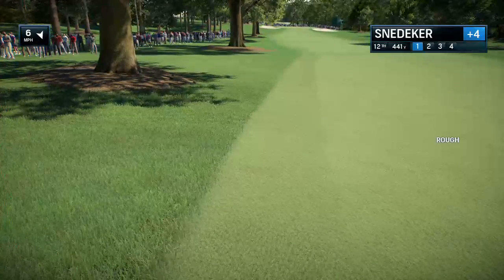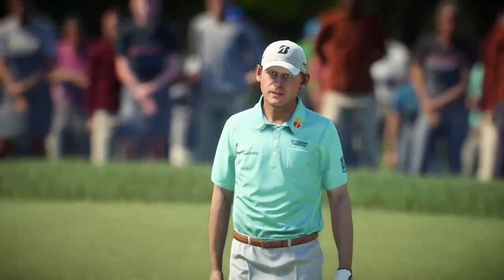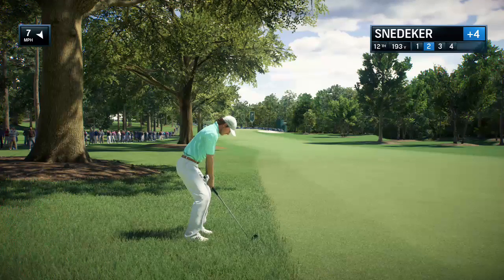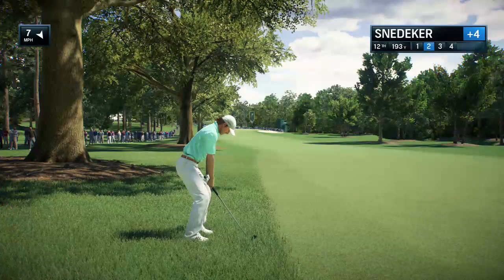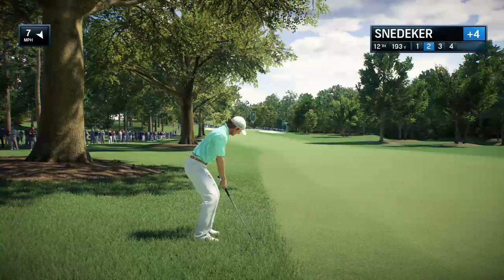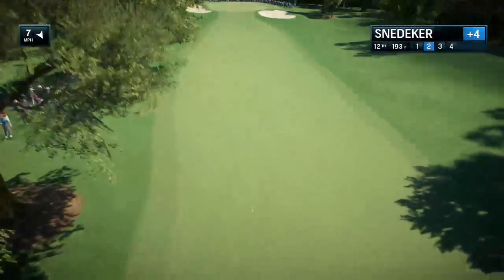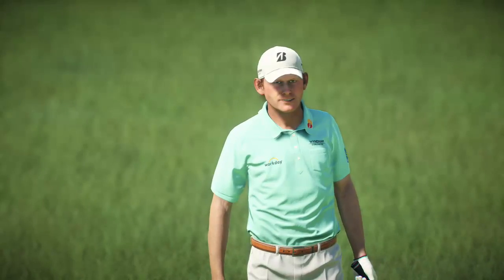That one ends up in the rough. Oh, that went sideways. Second shot from the rough. It's on the way. Good recovery shot. Couldn't make the green, but at least he's back in play. Played the smart shot right there.